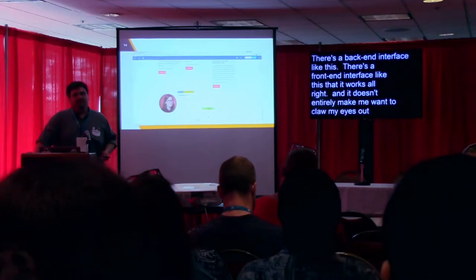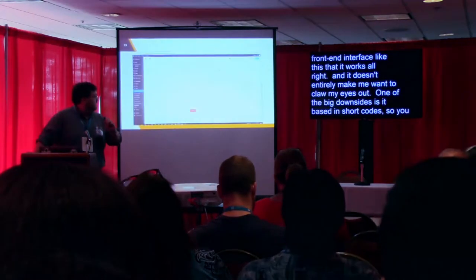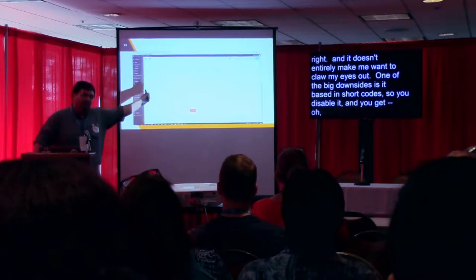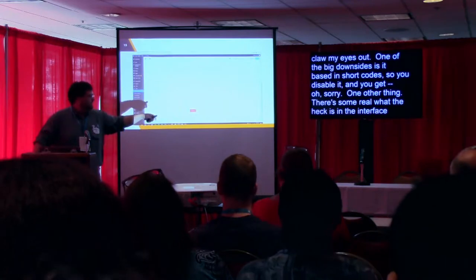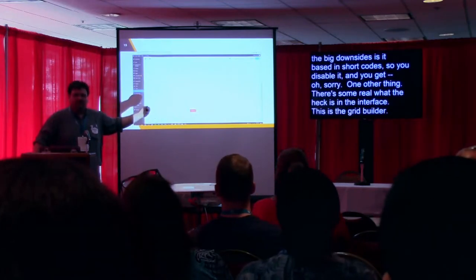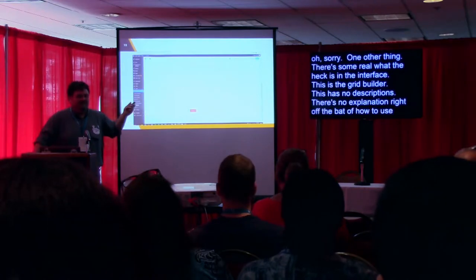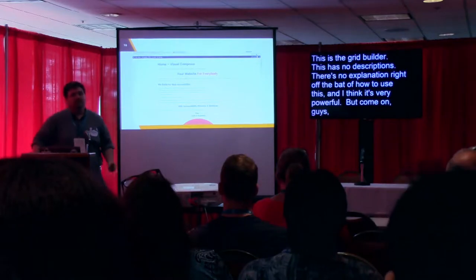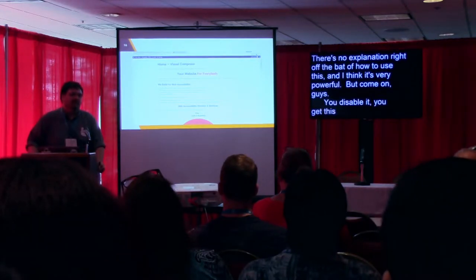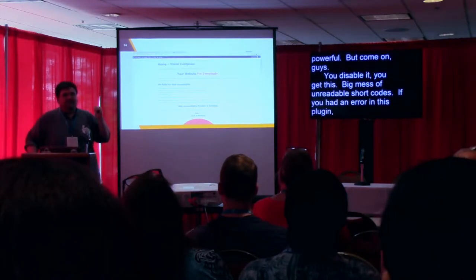One of the big downsides is it's based in shortcodes. So you disable it, and you get... Oh, sorry, one other thing. There's some real what-the-hecks in the interface. This is the grid builder. This has no descriptions. There's no explanation right off the bat of how to use this, and I know it's very powerful, but come on, guys. You disable it, you get this. Big mass of unreadable shortcodes. If you had an error in this plugin, this is what your site would output. Not great.